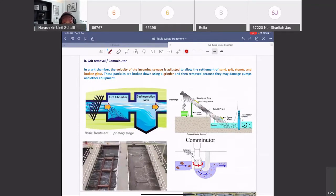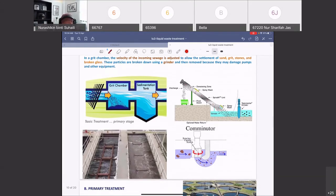This is another example of the grid. Sometimes they call it a grid or a screen. This traps all the solid particles. And the velocity here is adjusted in order to allow the settlement of sand, grit, stones, and broken glass. Meaning to say that the flow of the liquid is under control, at a certain speed. It is controllable to make sure that it is not too fast and not too slow. So that's what happens during the pre-treatment.